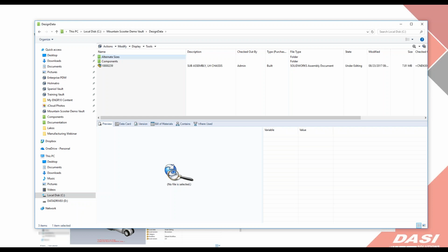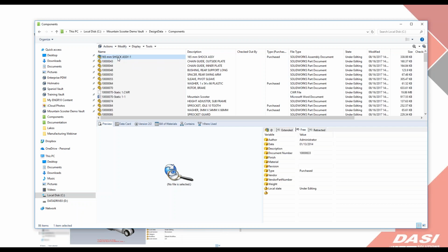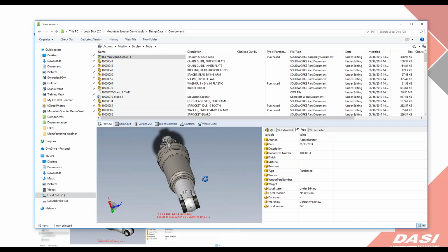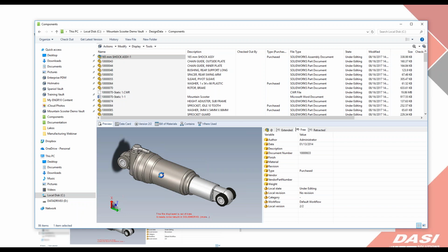So if I jump into my design data, I have components and different sizes. I can look at a few things in here. So what I really like about PDM is if you highlight a component, you get this nice eDrawings preview window down here where you can rotate and zoom. Very similar controls to how you use SolidWorks, but within an eDrawings powered viewer.